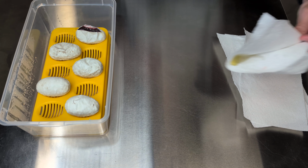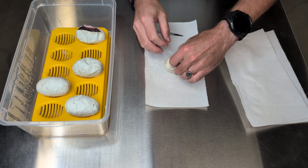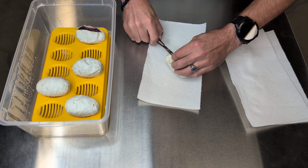Clean that up. Let's get another paper towel. But yeah, hopefully we get, I'd like to see one DG Clown. This is really my last chance at DG Clowns here. I don't have anything left in the project.